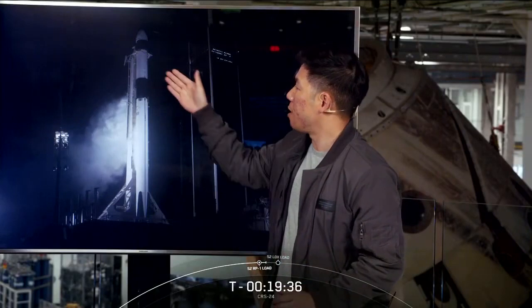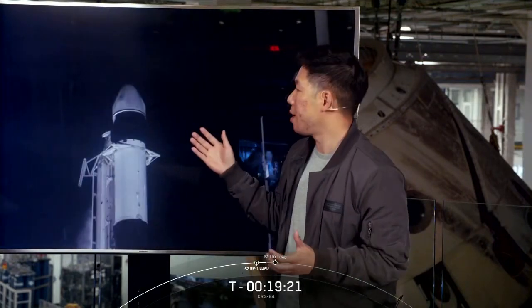Above the first stage is the second stage. It has a single Merlin vacuum engine which ignites after the first stage separates. The second stage is what will carry Dragon to its intended orbit, allowing the spacecraft to eventually rendezvous with the International Space Station. And speaking of Dragon, it is sitting at the very, very top of the rocket.